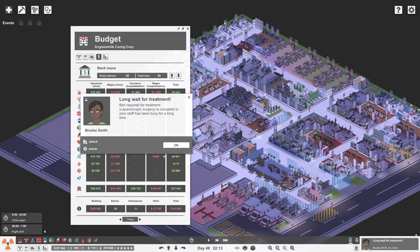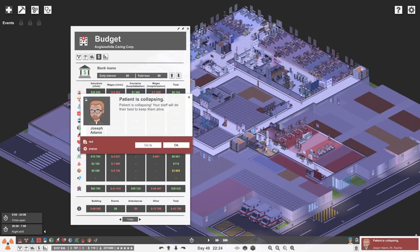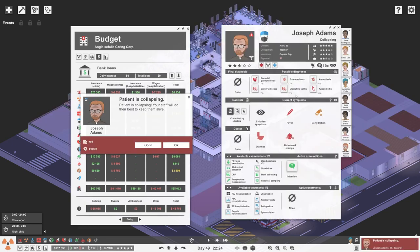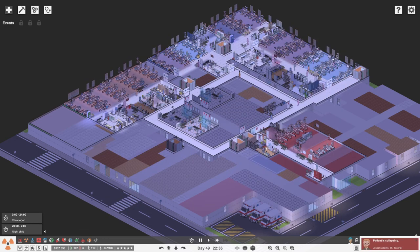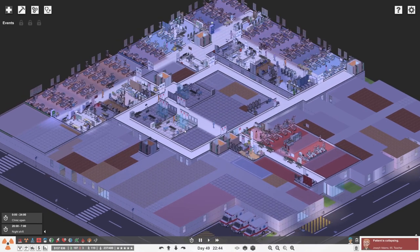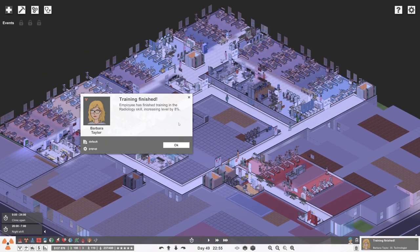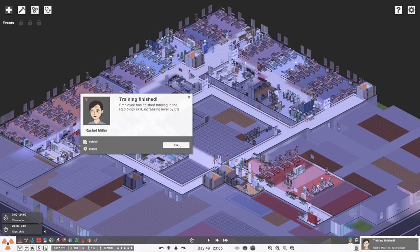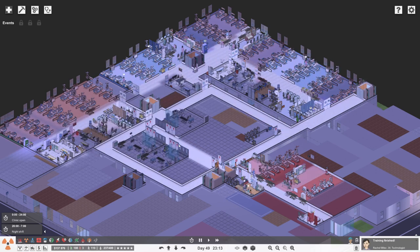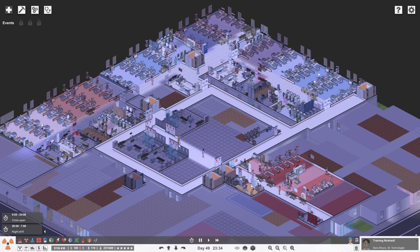Long wait for exam. That's fine. Long wait for treatment. Yeah, they're all in surgery. That'll be why. Good grief. Again, they all go to surgery and then the place goes absolutely bananas because they're all in surgery. Oh. Training finished. Good. Yeah, this is not good. Training finished. Oh yeah, I forgot I sent all the radiologists for training. There'll be a third one in a second. Is there? Yeah, there we go. See? Knew there was a third one.